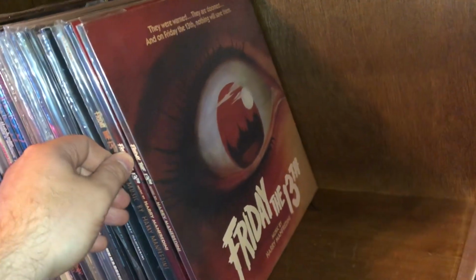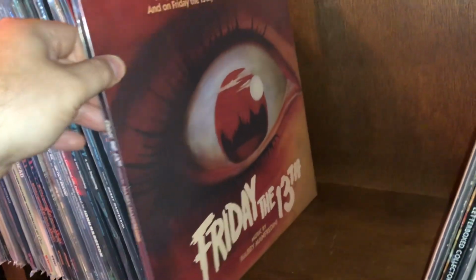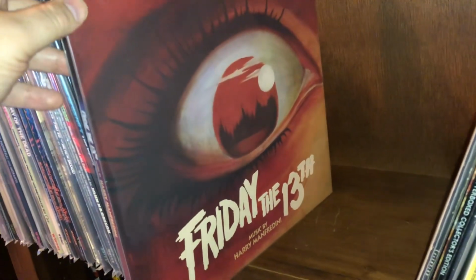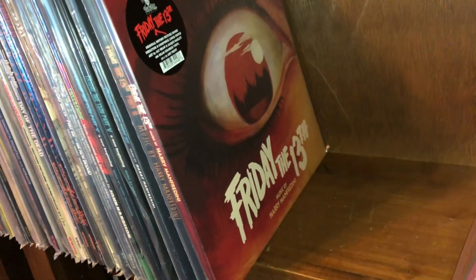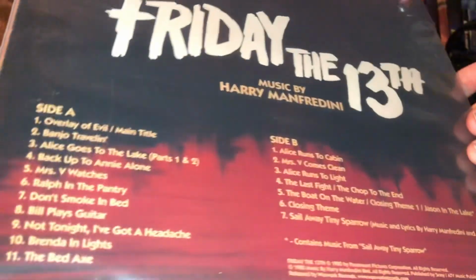So getting into some more horror soundtracks, we have the original first pressing of Friday the 13th, which sold out and skyrocketed in price, and again it was over $100 for a long time. Then they re-released it, which I picked up a couple years later. So let's see exactly when this one was released.